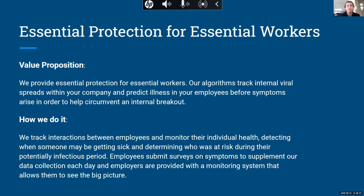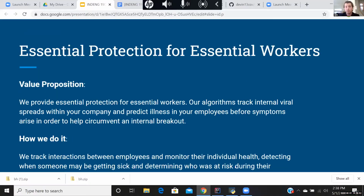Our system is designed to prevent companies from experiencing a complete breakdown, helping them save costs in healthcare for sick employees, save on the opportunity cost of having to temporarily shut down, and save on the hiring costs of new talent acquisition. Now, I'm going to move on to the tech demo.